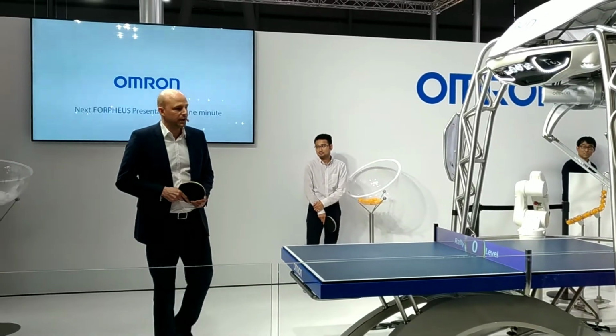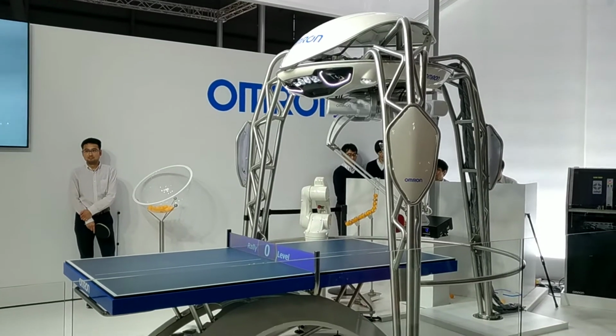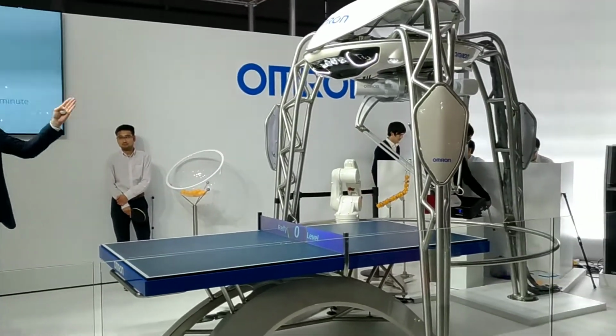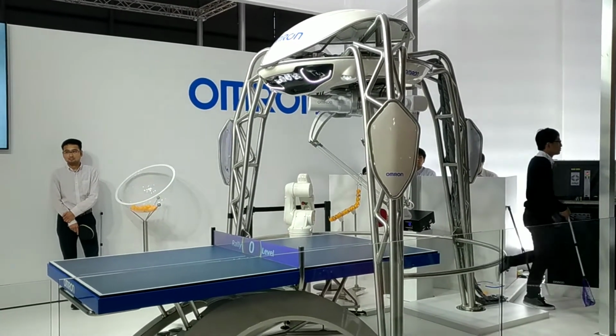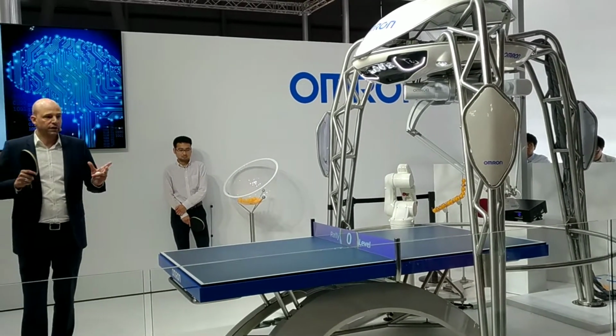In the next 5 to 6 minutes, I would like to show you how Omron has further developed artificial intelligence for automation, once again starring our futuristic and smart robot Orpheus to my left, which is shown here in its 4th generation this year.